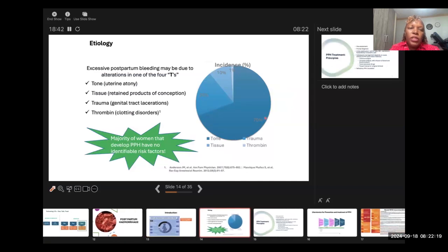So what are the causes? In a snapshot, all of us understand, I think I'm preaching to the already converted, that excessive postpartum bleeding may be due to alteration in one of the 4 Ts. That is tone, where uterine atony can cause excessive bleeding; tissue, retained products of conception; trauma, genital lacerations, and of course, even instrumental births and cesarean sections; and thrombin. So, for example, clotting disorders like DIC can cause PPH.